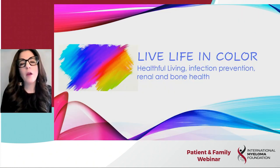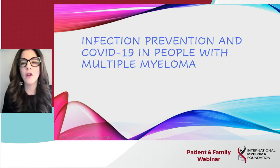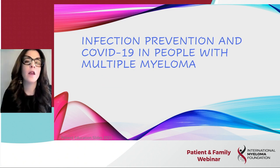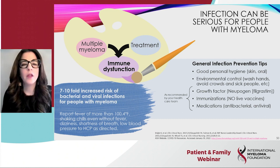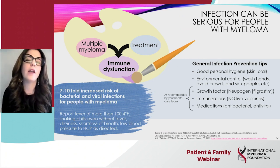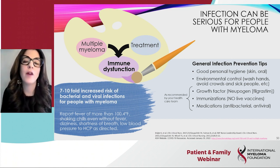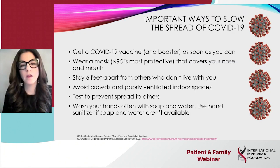So I want to end here with living healthy, supportive care, what we can do to prevent infections, of course, in this day and age of COVID-19. Having the diagnosis of myeloma alone, you are immunocompromised, and add an extra layer of treatment, you are now at an almost 10-fold increased risk of infection. So you really need to keep that in mind, that you are immunocompromised, so you need to take precautions.